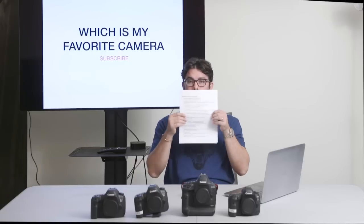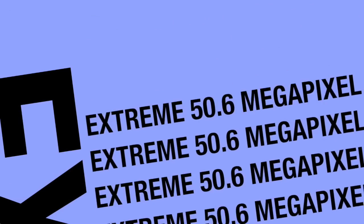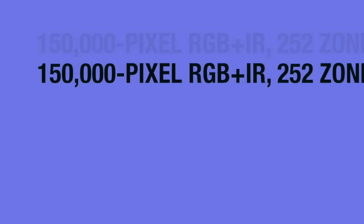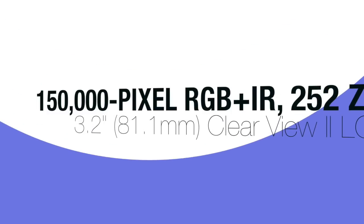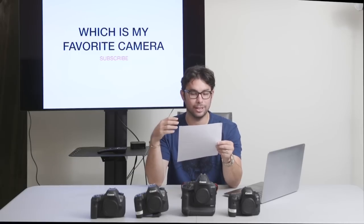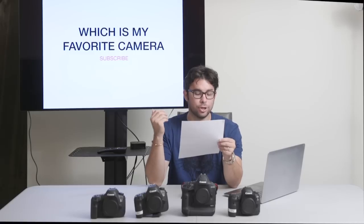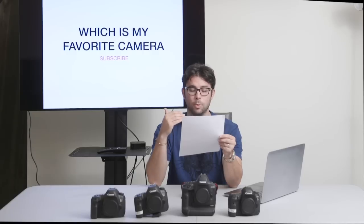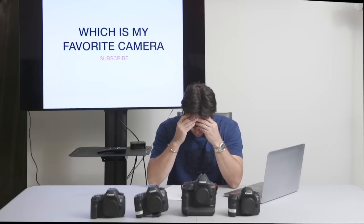Seriously, that's how I feel when I'm reading stats about cameras. Extreme 50.6 megapixel full frame CMOS sensor, 5 frames per second continuous shooting and silent shutter mode, Dual DIGIC 6 image processor, 61 points wide area autofocus including 41 cross type autofocus sensors with EOS iTR, AI Servo AF III AF configuration, 150,000 pixel RGB plus IR 252 zone, expansion focus modes, ISO 100 to 6400 with expansion to 12,800, 30 frames per second 1080p video, magnesium alloy body, shutter durability rated to 150,000 cycles, dust and weather resistance, 3.2 inch 81.1 millimeter Clear View II LCD monitor, approximately 1,040,000 dots. Oh my god.